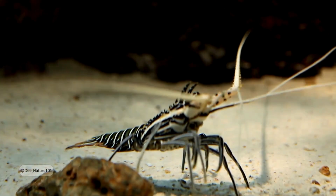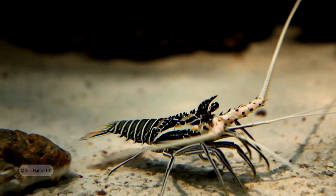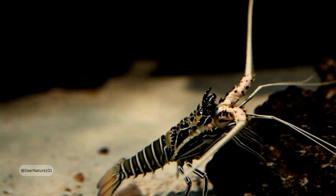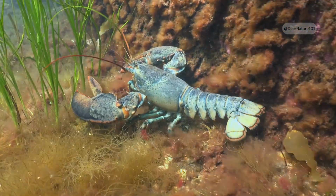Lobsters typically live in rocky, coastal environments where they can hide from predators. They prefer cold, shallow waters, especially in the North Atlantic Ocean. Lobsters are nocturnal creatures and tend to be most active during the night when they search for food.